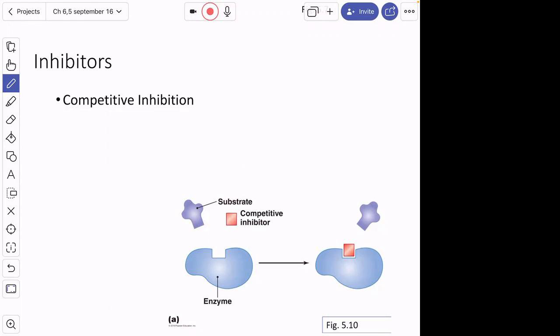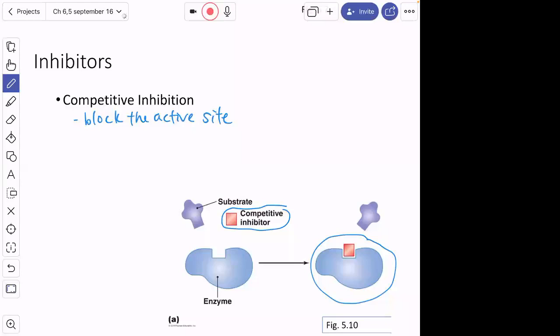A competitive inhibitor is some compound that's going to block the active site. Remember, the active site is where the enzyme binds. So a competitive inhibitor is going to have the same shape as a substrate, most likely. You can see that it's bound here instead of the substrate, and so there's no product formed because the substrate couldn't bind. But this can be overcome to some extent if there's more substrate than inhibitor. So that's one way it can be overcome a little bit.